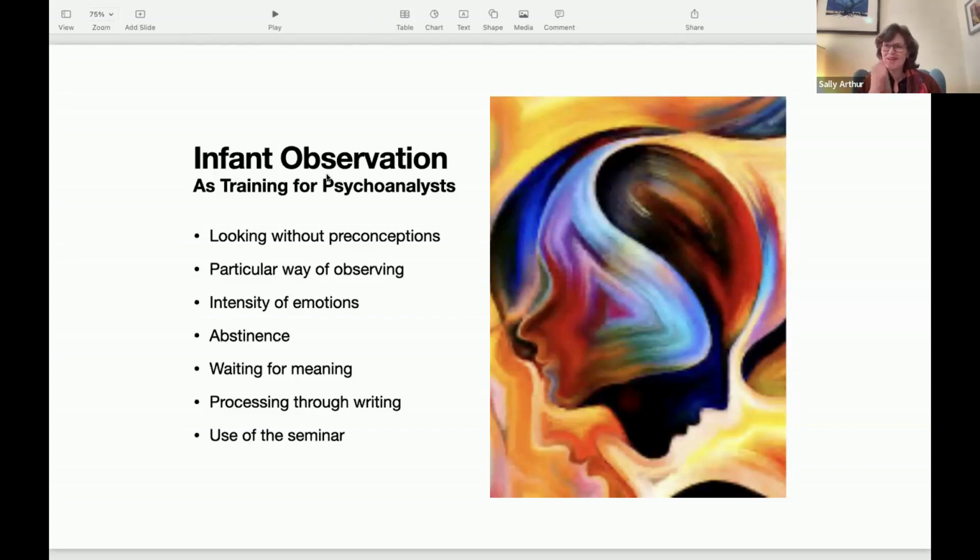So it's sort of counterintuitive, isn't it? We read all these theories, but actually in the room with a patient, or in your infant observation in the room with a baby, you need to be in this state of not knowing. So reverie and feeling states are vital, but they also need to be balanced by critical thinking. But this thinking stage comes after the actual observation, in the seminar group, when the whole group puts its mind towards what actually was happening in the mind of the baby.